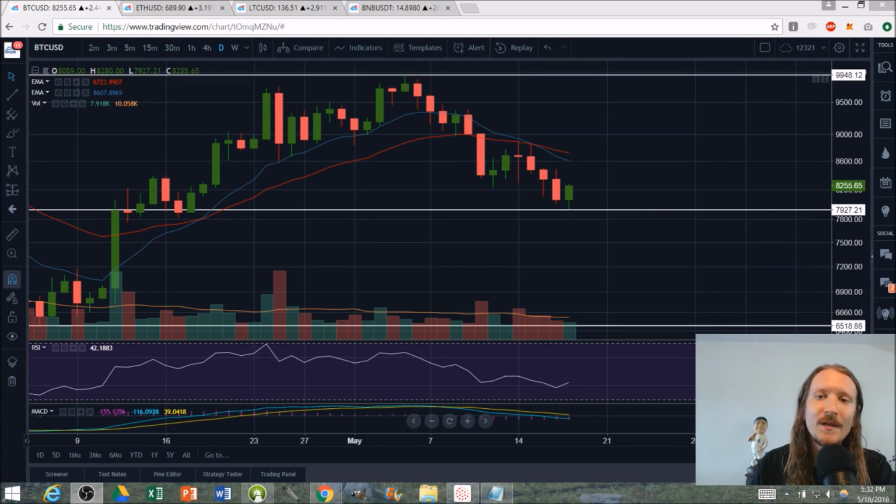Hey everyone, hope you're doing well. So checking in on everything, we're going to be looking at Bitcoin, Ethereum, Litecoin, and BNB. We'll start with the daily time frames because we have bullish reversal candlesticks forming today, and the day is close to closing, so we're going to end the day with bullish reversal candlesticks.